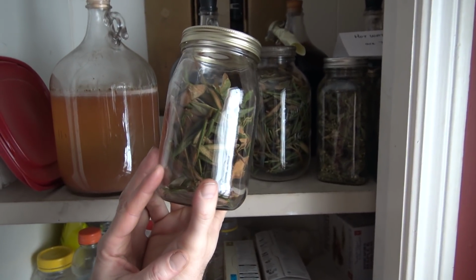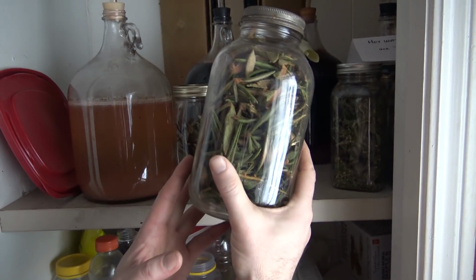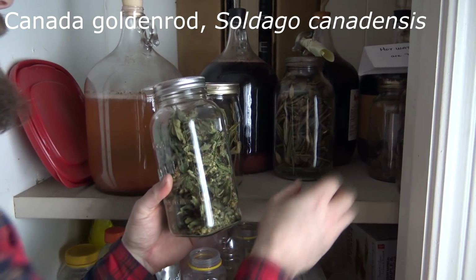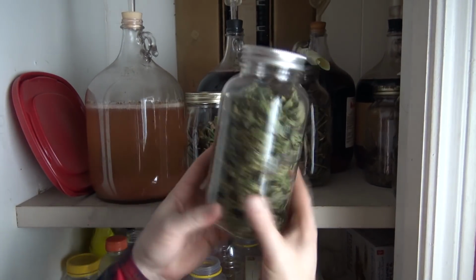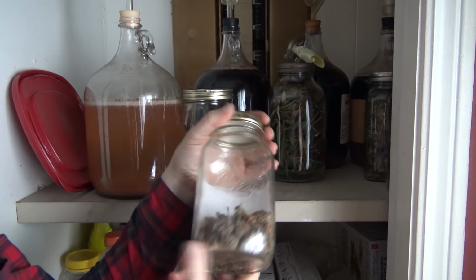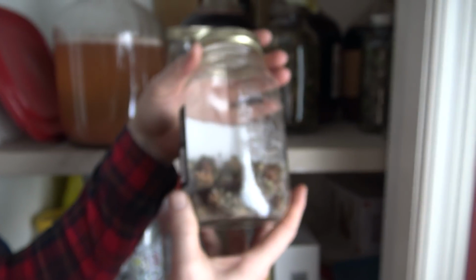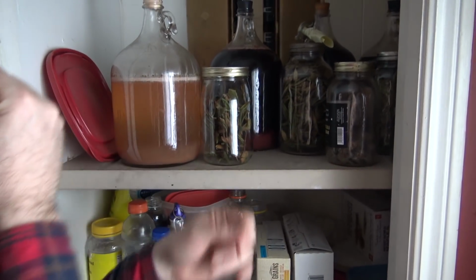Here is some Labrador tea. So Delphine has some at her house as well. Goldenrod. I have 3 quart jars of the goldenrod for tea, and I have not so many clovers. Well, those clovers might have an issue. They look moldy. I have lots at my place. Okay, scratch the clover.